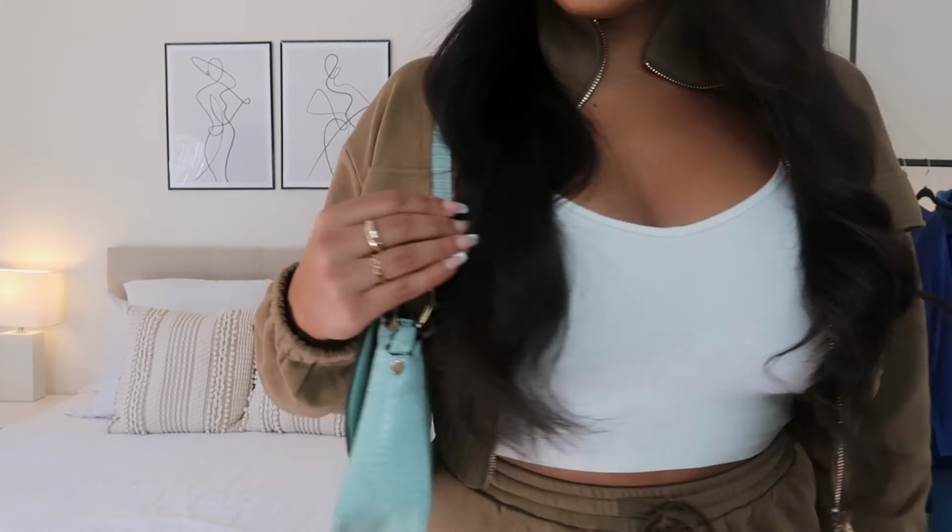Look how cute she is, okay? It's a vibe. It's a vibe. She is giving wholesome body.